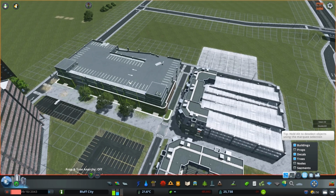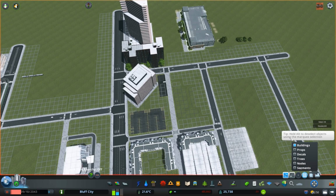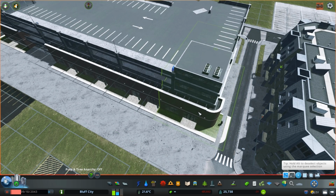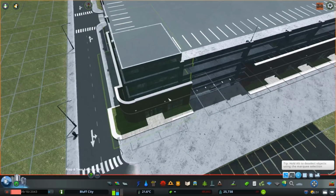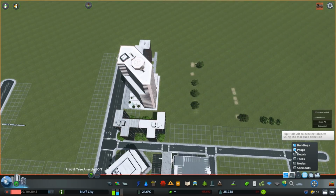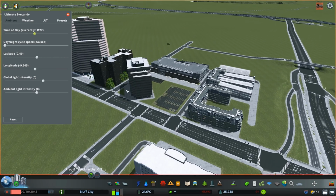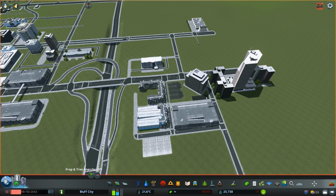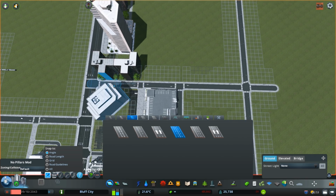I'm using a lot of parking garages. Here I'm using a parking garage that I originally did downtown. It's surrounded by some office buildings that I did, and I really like the look of the garage. I think it fits in well with a lot of the area versus just placing the standard garage.